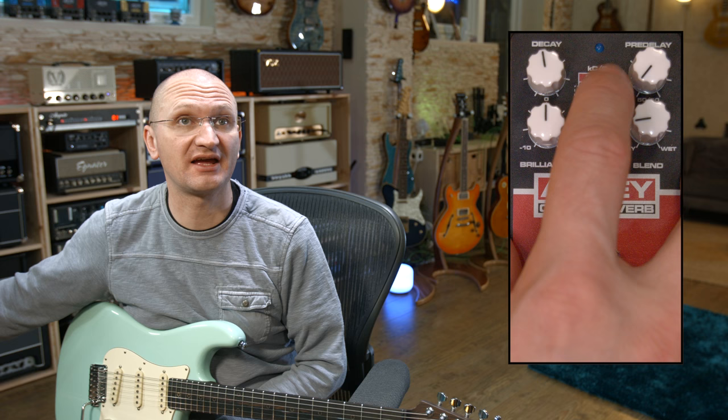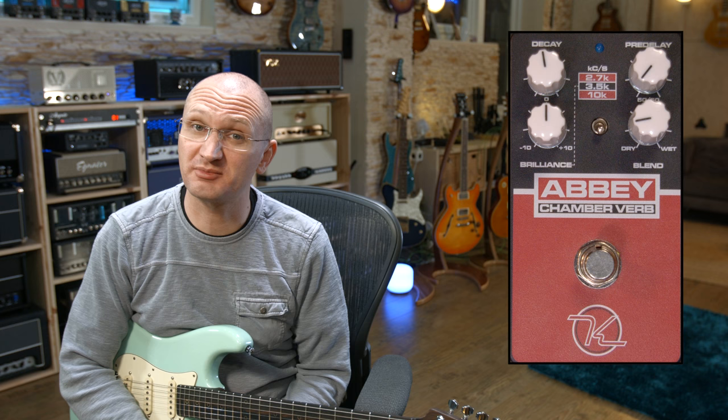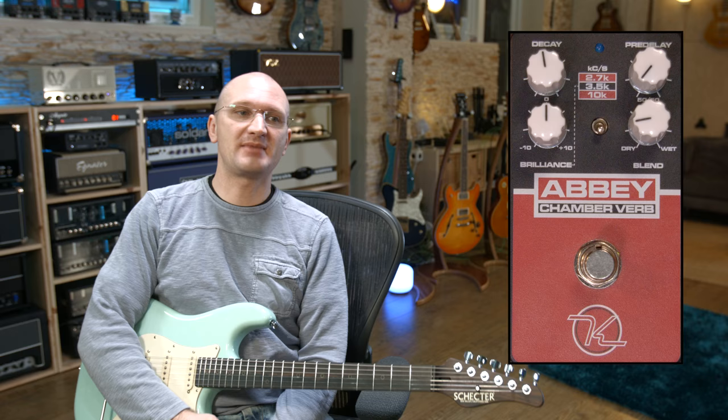Now, at what frequency do you do this? You do that at 2.7K, 3.5K, or really high up there for guitar, 10K. We're gonna start at 10K. That's it. Pretty straightforward pedal. You probably set it up in one setting and always go for it, unless you want special sounds, which we're getting into. As for the setup, Leslie, if you could go to the desk cam.